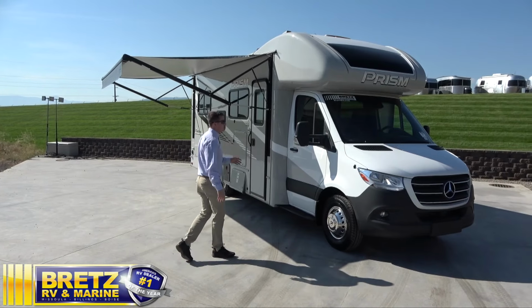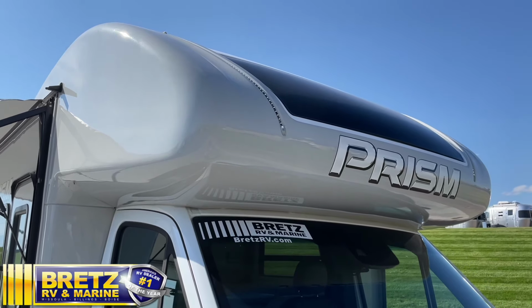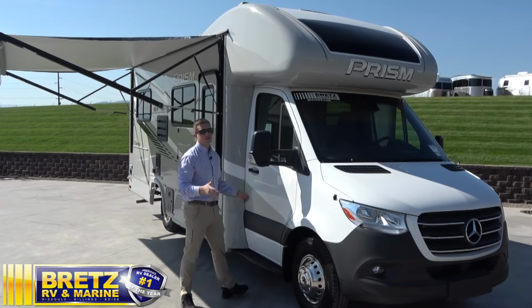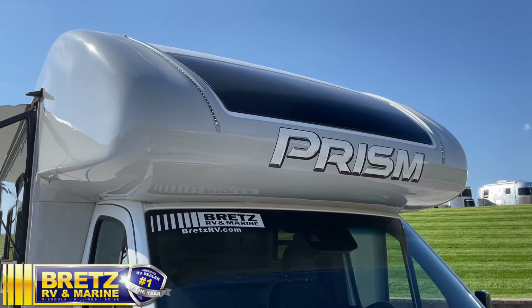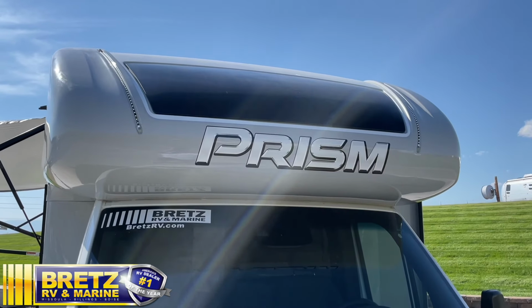First things first is going to be this front cap right here. A lot of Class Bs, especially B pluses in this price range, are going to have a square multi-piece fiberglass front cap. With this, it's a solid fiberglass front cap. It's all one piece, and it's also more aerodynamic. So you do have that aerodynamic cowl, so it's going to cut down on road noise and it's going to cut down on sway. If you're in a heavy crosswind, you're going to be doing a lot better.